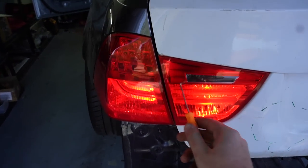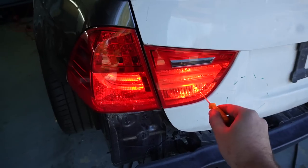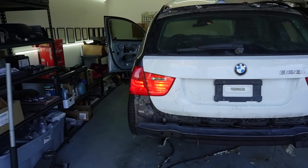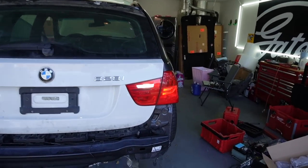And I'm happy to say I finally got the wiring sorted on this side. So now these finally match. When I put it in reverse, that actually kicks in. So this side's finally sorted out. So now I gotta figure out what's going on with this side.